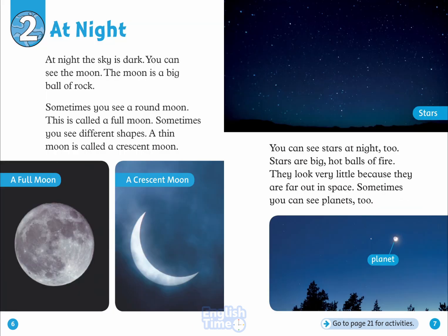Chapter 2. At night. At night, the sky is dark. You can see the moon. The moon is a big ball of rock. Sometimes you see a round moon. This is called a full moon. Sometimes you see different shapes. A thin moon is called a crescent moon.